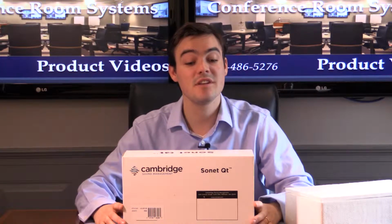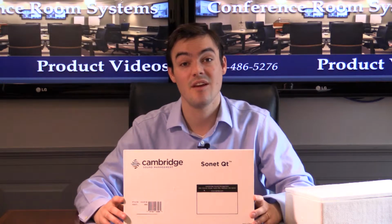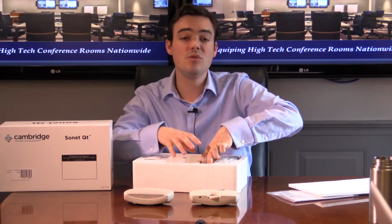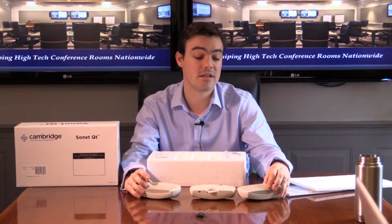I'm Paul Richards, and I'm here today to show you Cambridge Sound Management's Sonic QT, which is a personal sound masking machine. They cover roughly a 200-foot square area. So this is perfect for a cubicle, perfect for a small area where you want to add sound masking.